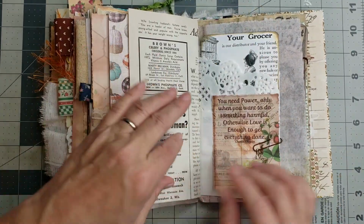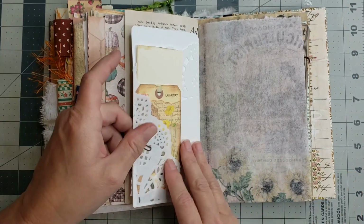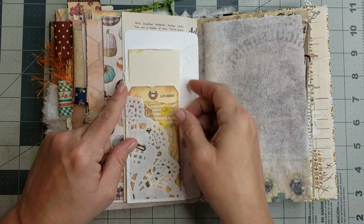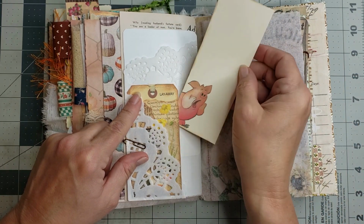Trying to stay in frame, but the book keeps moving around. This is another one of the little doily pockets, and then it's a pocket on the back, and this is super cute. Look at the little pig.